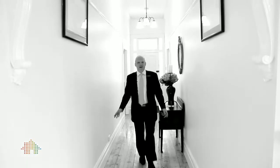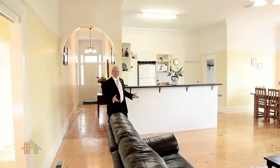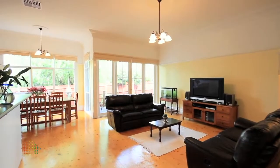This front part of the home has been sympathetically renovated in keeping with the period charm. However, from this part of the property, this is where you get modern living with all the natural light and abundance of space, perfect for family needs of today.